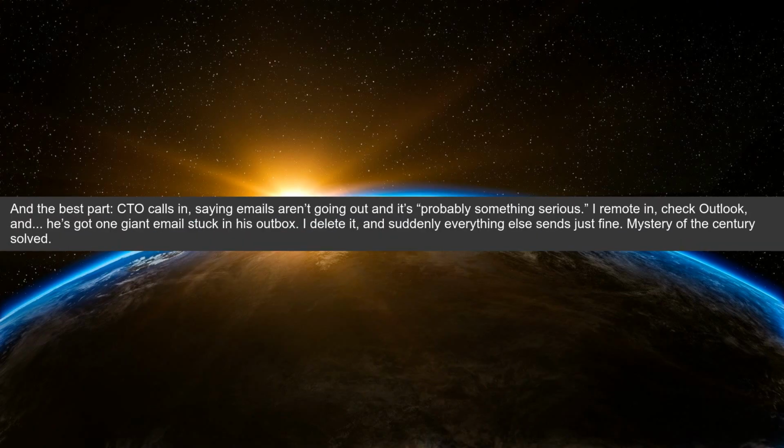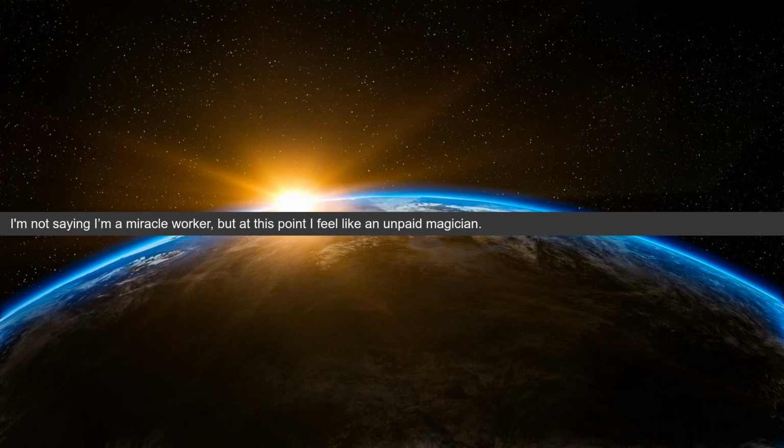And the best part, CTO calls in, saying emails aren't going out and it's probably something serious. I remote in, check Outlook, and he's got one giant email stuck in his outbox. I delete it, and suddenly everything else sends just fine. Mystery of the century solved. I'm not saying I'm a miracle worker, but at this point I feel like an unpaid magician.